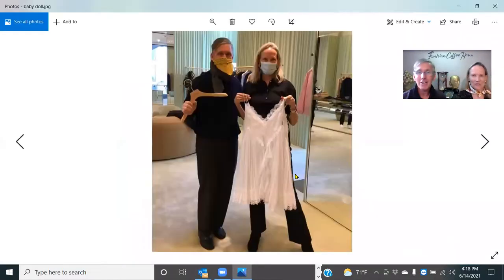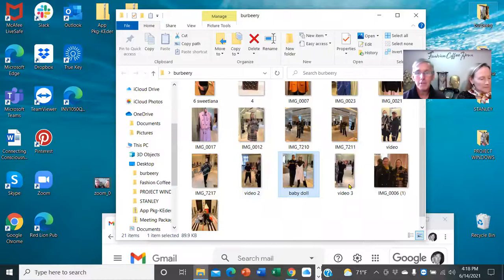And then here it looks like we've gone down to the lingerie department. This is actually still ladies. This is a dress, right? Baby doll dress. It is. It is, as you said, it looks a little out of place. But there's something for everyone.